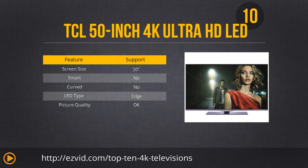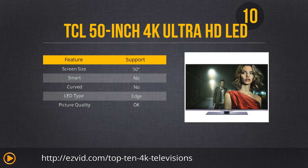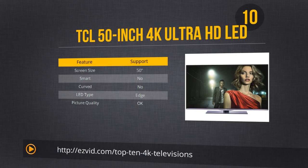So let's start off with number 10. This is the TCL 50-inch 4K Ultra HD LED TV. This is an edge-lit LED TV and the picture quality on it is okay. The reason we include this in our list is because it's a budget TV. However, we don't recommend it because it doesn't have smart features and you won't be able to update the firmware on it in the future. If you aren't worried about that and you just need a big 50-inch 4K display, then this might be perfect for you because it's cheaper than most of the other TVs on our list.